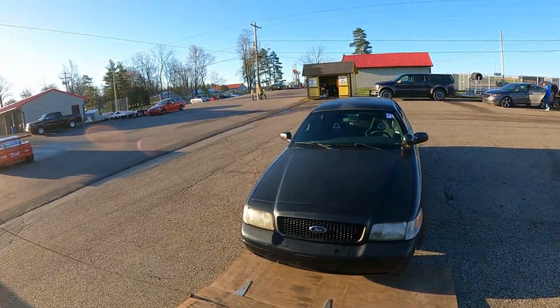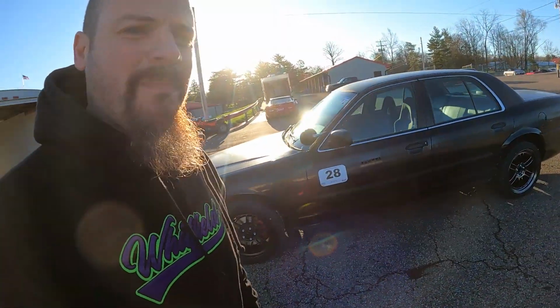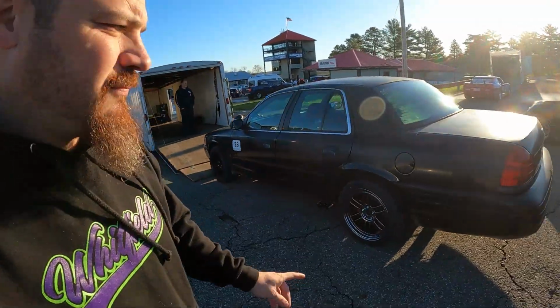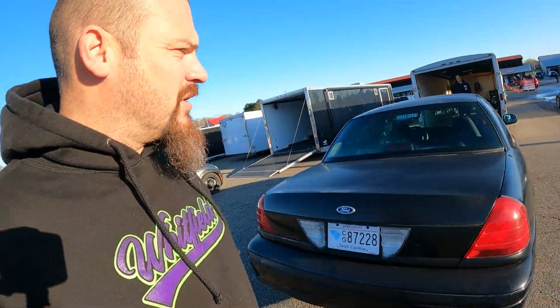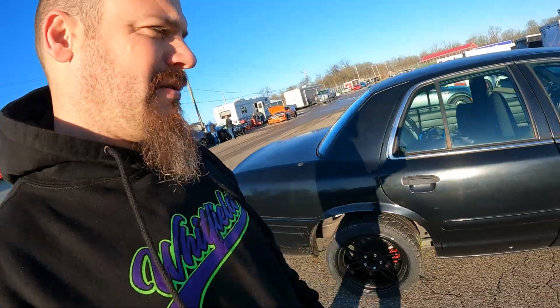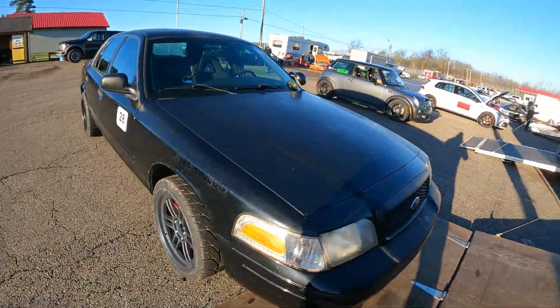Out here, Mid-Ohio, for the first time driving the Spec Panther car. I really didn't get too much time to play with it, but the guys in the shop, John Hall, Gordo, well, they spent a bunch of time making this thing ready to race out here. So they went through and put brakes on it, re-bled the brakes, oil change. Oh yeah, mounted the wheels and tires for me after we played around on the dyno.